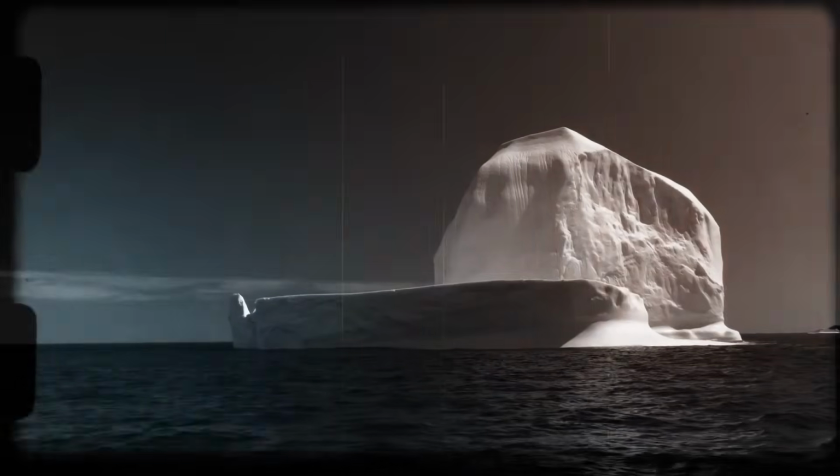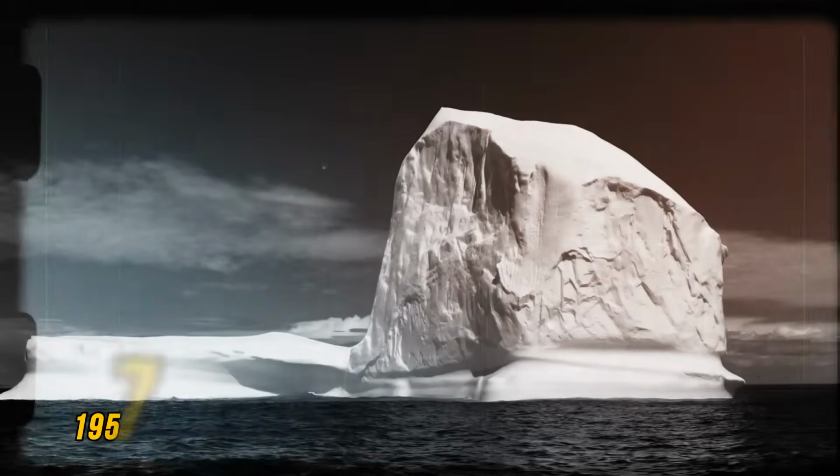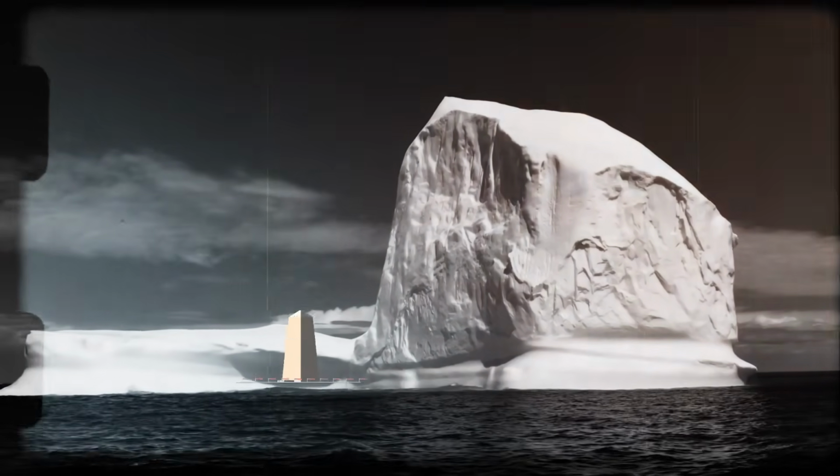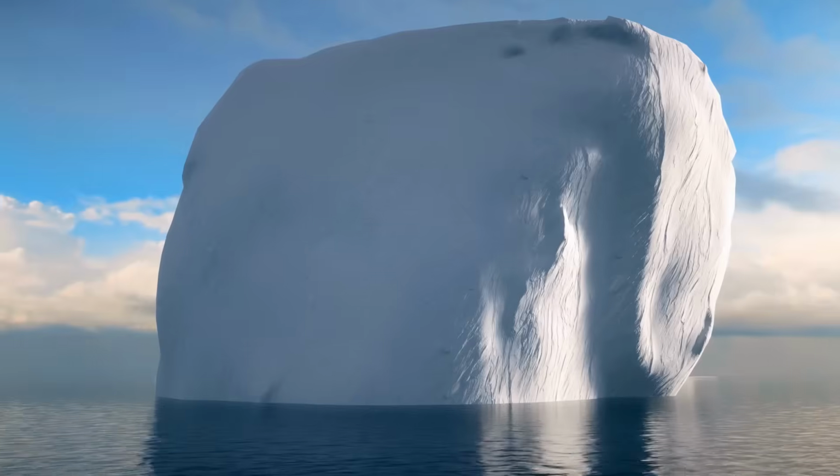One of the tallest icebergs ever found would have easily dwarfed Titanic. Discovered in 1957, it was 550 feet high. That's close to the height of the Washington Monument. Imagine ramming into something that big.